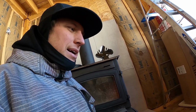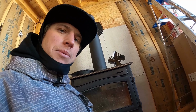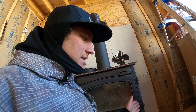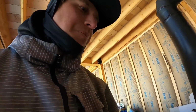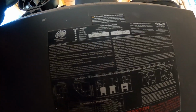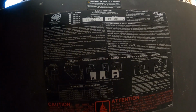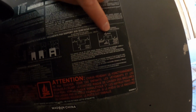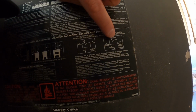But what I do want to pass on is what I found out: all the requirements necessary when it comes to distances are labeled on the back of this stove, and I'm sure many other stoves are the same way. So everything that I needed to install this stove comes labeled here on the back of the stove, and that's a beautiful thing. Pretty tough for me to fit back here, but as you can see, all my distances are labeled right here.